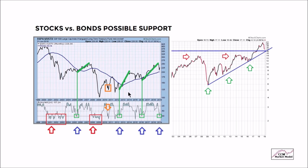One more important point to note here before we move on. Notice in this case, the ratio is near the 50-month moving average, then it rallies above it. Here, the weakness is near the 50-month moving average in blue, and then it rallies above it and good things happen. Similar situation here. We're near an upward sloping 50-month moving average. Momentum rights itself and the ratio does well.